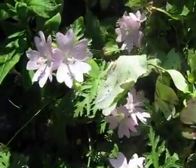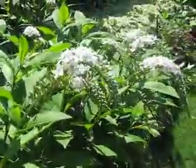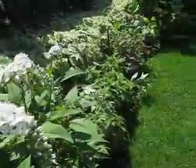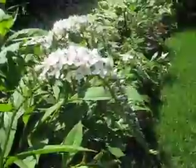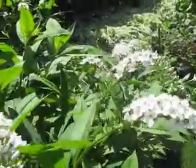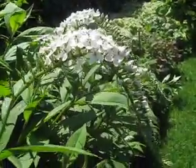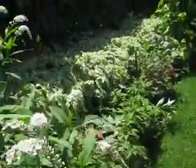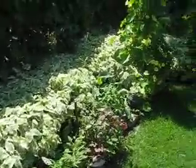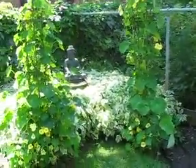Here is a musk mallow, a beautiful pink musk mallow laying low in the garden. Coming along the back garden, we've got what I call elephant heads, and they're so great because they bloom after July, and so just when you're looking for some white in your garden to juxtapose to all the colors that are there, these elephant heads bloom, and when they're finished, if you pinch them off, they will rebloom. Very generous.